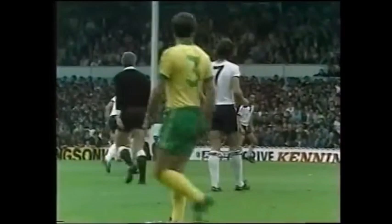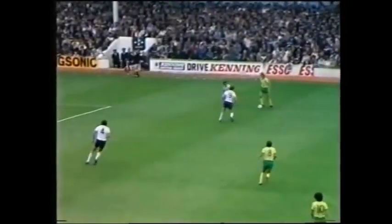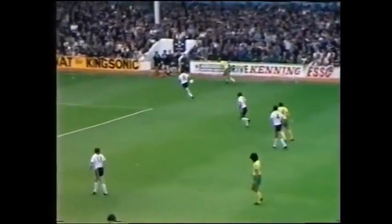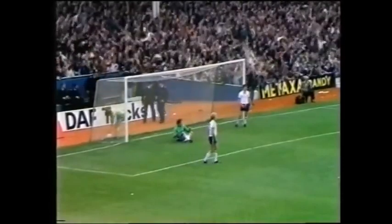Langley having a tussle with Lacey. Wilkins again, look at that beautiful ball. Played first time there for Locke. Here he is again. Played in first time, this time for Hay. And Locke again, curling in a good one to Swain once more, and that's another goal. 2-2.